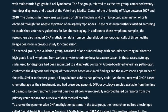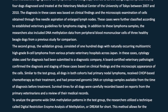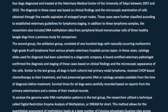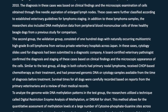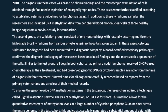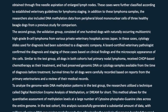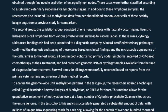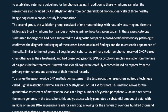The second group, the validation group, consisted of 100 dogs with naturally occurring multicentric high-grade B-cell lymphoma from various private veterinary hospitals across Japan. In these cases, cytology slides used for diagnosis had been submitted to a diagnostic company. A board-certified veterinary pathologist confirmed the diagnosis and staging of these cases based on clinical findings and the microscopic appearance of the cells.